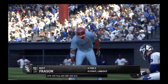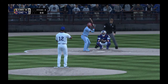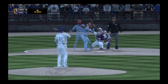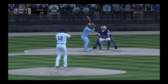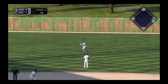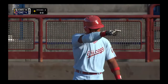Stepping up now, Ray Frazier, 0 for 2 on his line thus far. Ray Frazier. Ready to deliver. Here's the first pitch. Missed with a slider. Back up the middle. And there's his first base hit in this one. So it's an inning opening single to kick off their half of the 7th. Nice piece of hitting right there.